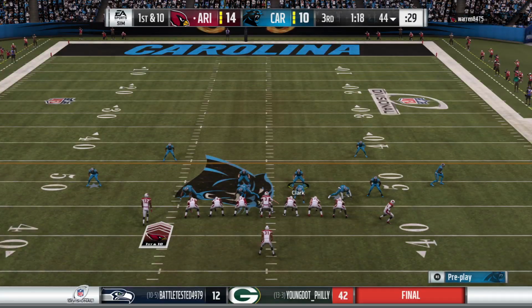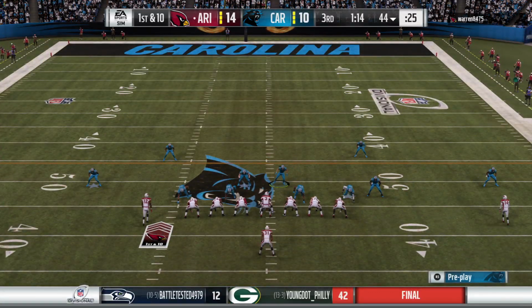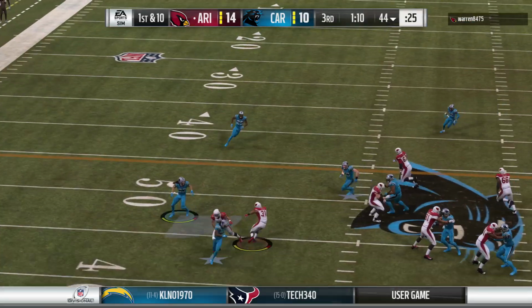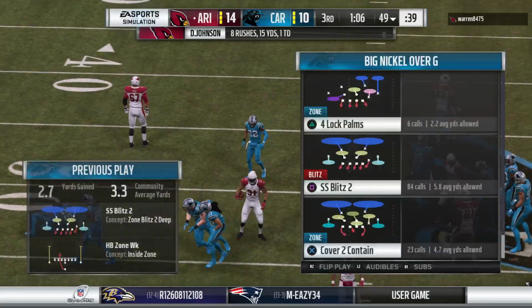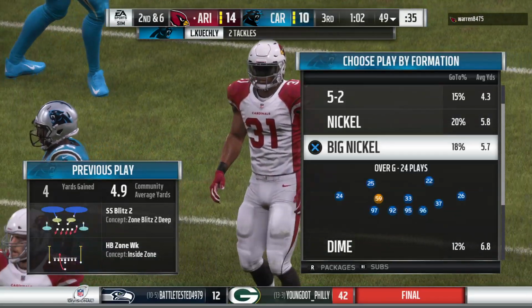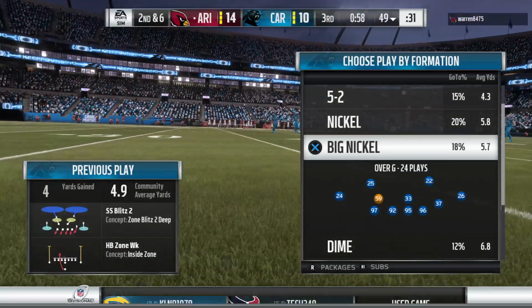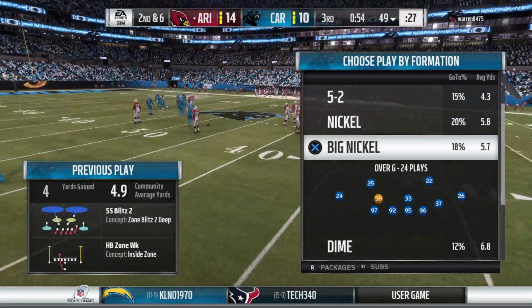1st and 10. Set! Blue 90! Hot! Now a handoff. Johnson. And he'll be taken down just shy of midfield after a gain of about 4. Tough first half for him, unable to put up the numbers he's used to producing. But with a guy like him, you and I both know it just takes a couple of explosive touches for him to make an impact on this game and on the stat sheet as well.